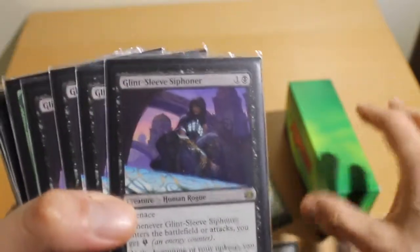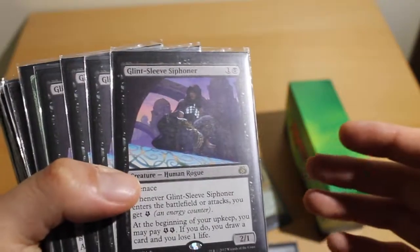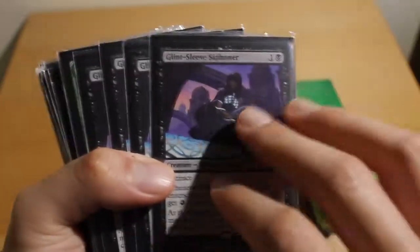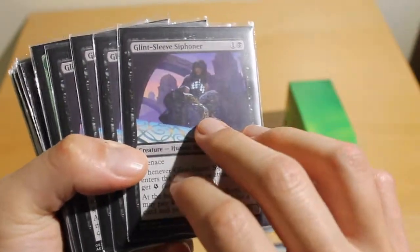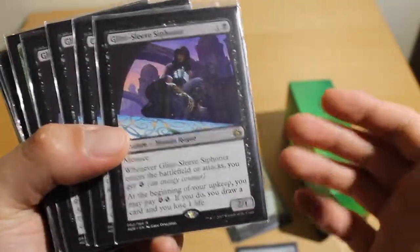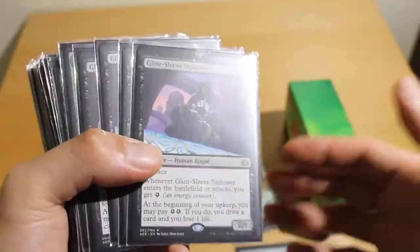If you look at the green-black Constrictor lists nowadays, a lot of them are running 30+ creatures, not a lot of non-creature spells. The reason is that they have all of their stuff built into creatures. Card draw built into creatures, Ravenous Chupacabra, Thrashing Brontodon, removal built into creatures, which is pretty nice, because you don't have to worry about spells so much. You can just use creatures, establish your board, as well as have that additional effect of removing something, drawing a card, something along those lines.